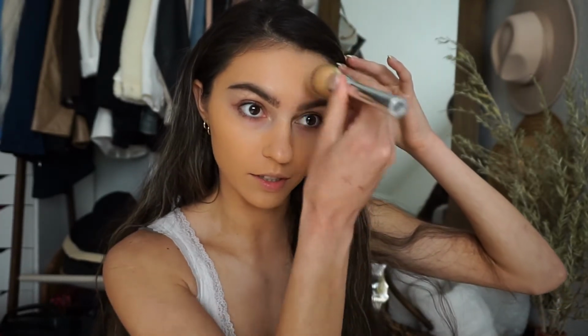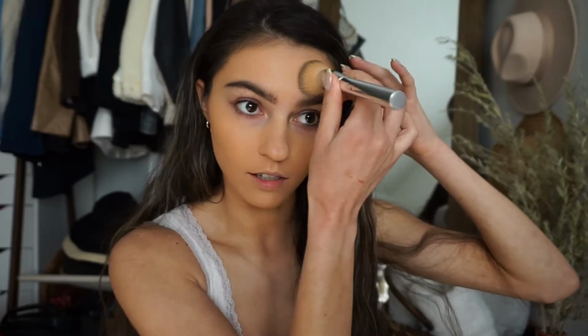I'm gonna blend it down to my neck because it does not match at all. Look at my chest. I did just self-tan. I haven't self-tanned my body in a while because it's winter and I'm wearing long pants and long sleeve shirts, so I haven't really been worried about tanning my body, but today I did because I needed to post for Isle of Paradise.